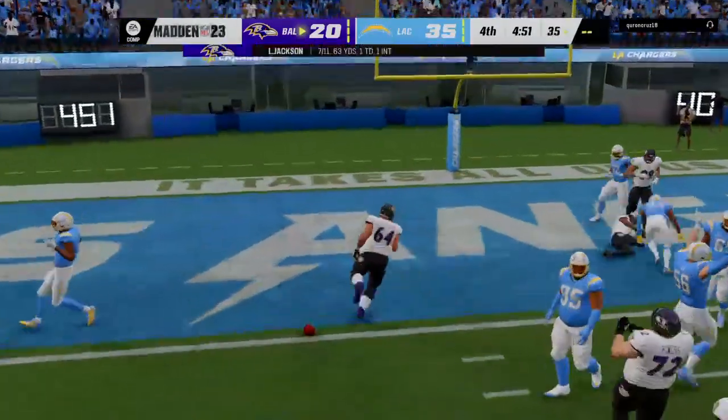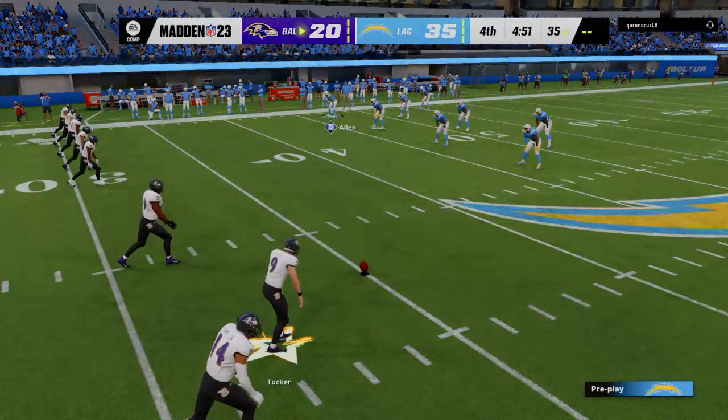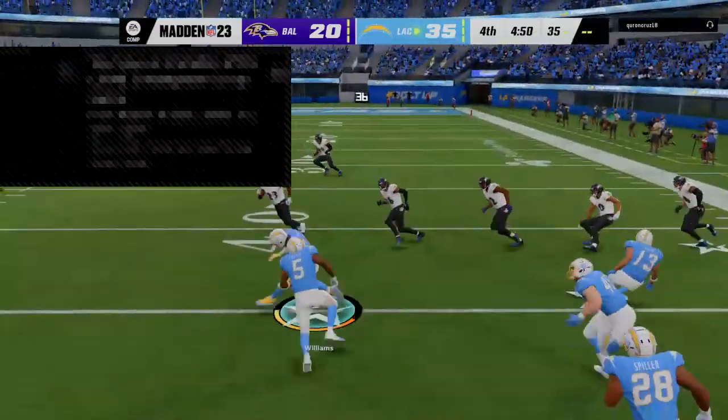A high throw there as this is knocked away, down to the ground and incomplete. So unable to throw it in for 2 from the 2. Let me ask you, as a former DB, what changes there around the goal line on a 2-point conversion as far as how you're defending it?